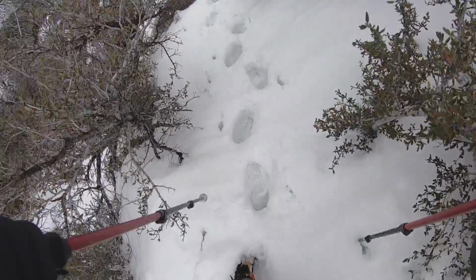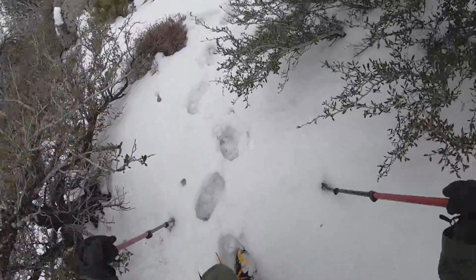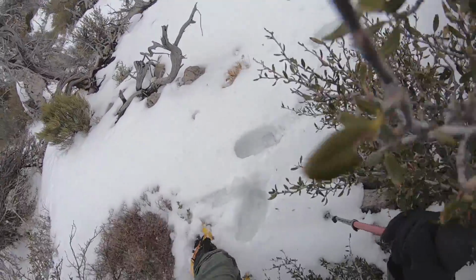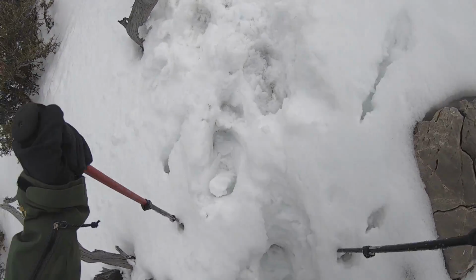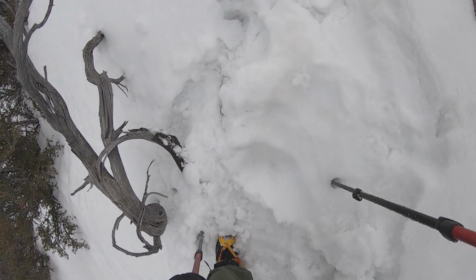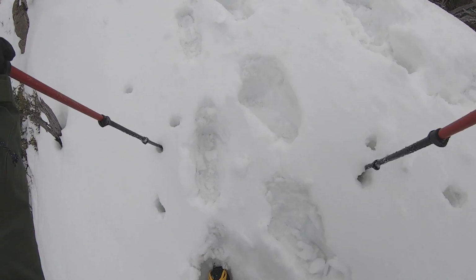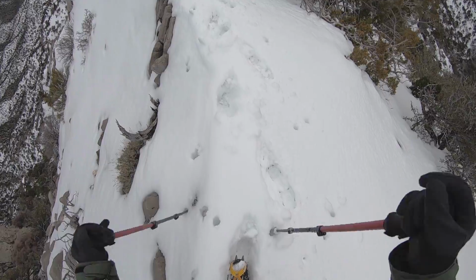What you're not seeing is off to my left. It's a nice cliff edge. And I believe the drop off of it to be pretty significant. So I'm gonna avoid that. Yeah, I'll be happy when I'm through this part. Yeah, this is another spot.